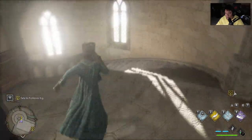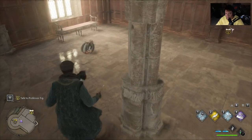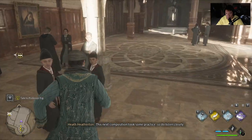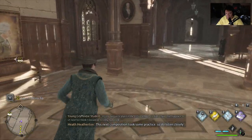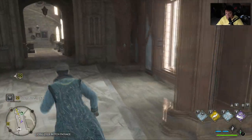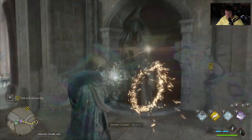Ito yung entrance. Pababa. Ano yun? What? Revelio.